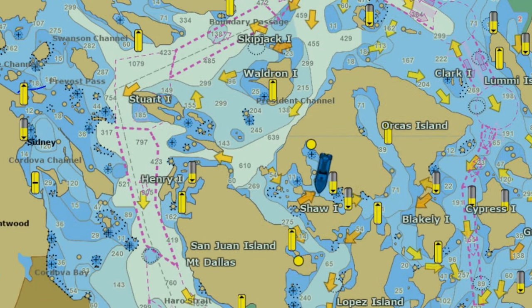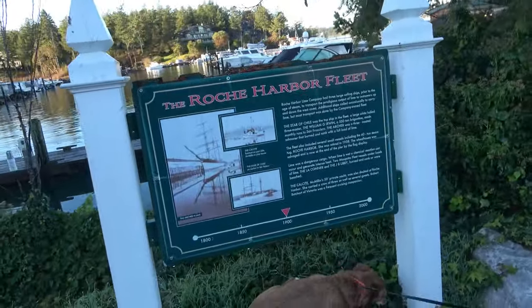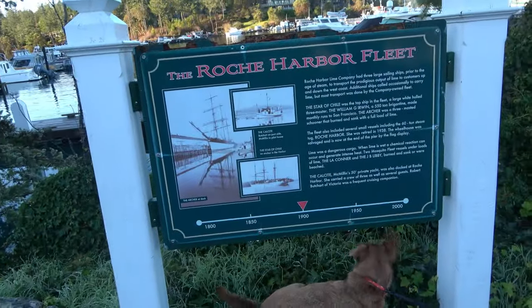Last week, we had a lovely trip from Orcas Island to San Juan Island. This week, join us as we have a little walk around Roche Harbor and find some really weird sculptures. We're gonna go down, check out Roche Harbor here. Look at the Roche Harbor Lime Company, three large sailing vessels prior to the age of steam.